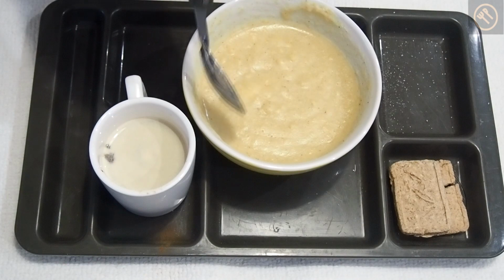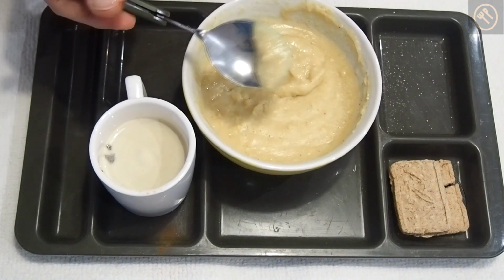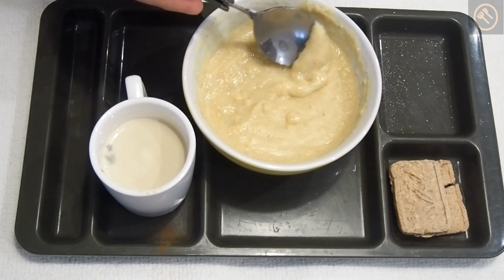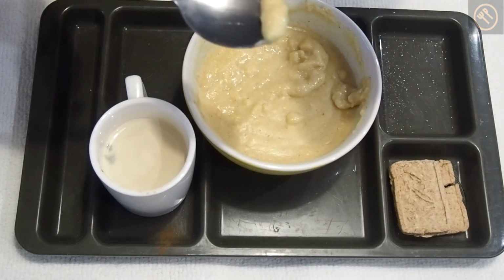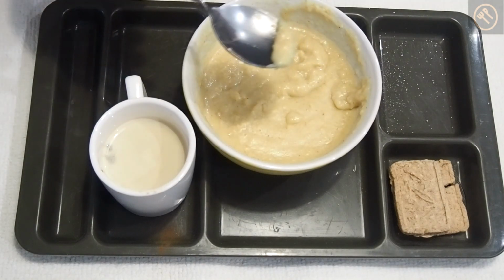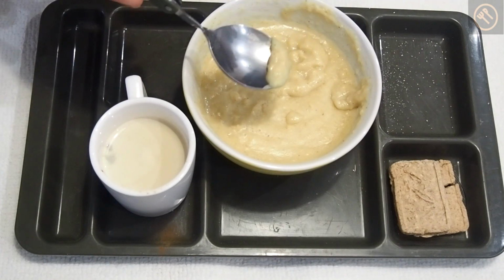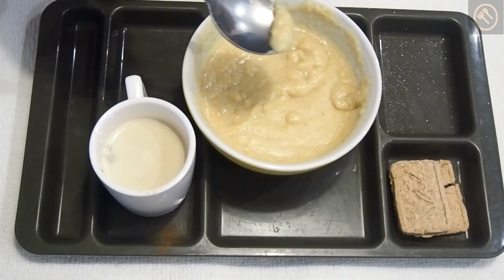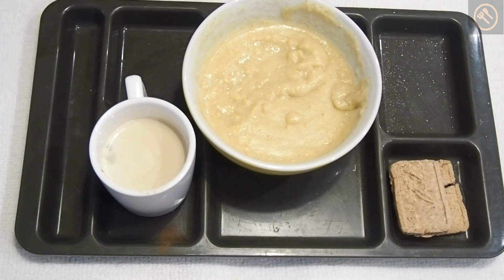Okay, so let me taste this porridge, this maize. A big bowl, really. It's quite a nice dish. You have a bit, maybe not crunchiness, but graininess here, because of these grains. It is not very sweet. A slight banana flavor, but not overpowering. I would add here maybe a bit of sugar, but it's a good dish for breakfast.